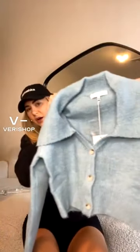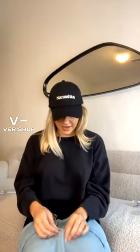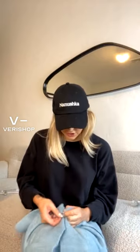And the collar is also amazing. It's one of my favorite parts of it. Definitely sets this apart from other cardigans that are just boring. It has these little buttons on the front. Personally, I would wear this closed, just like this, with the jean. But I guess if you wanted to, you could undo these buttons, which I will show you.